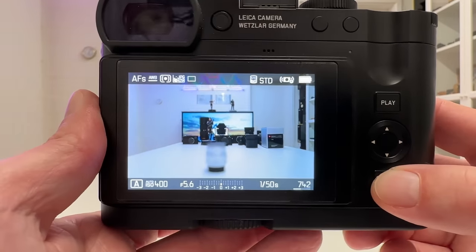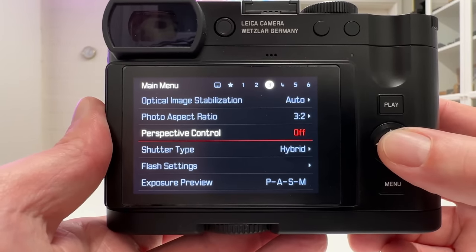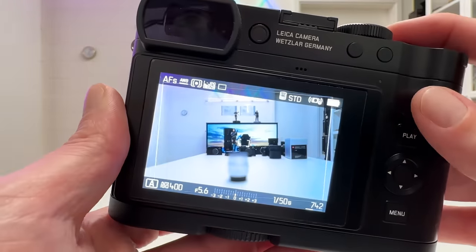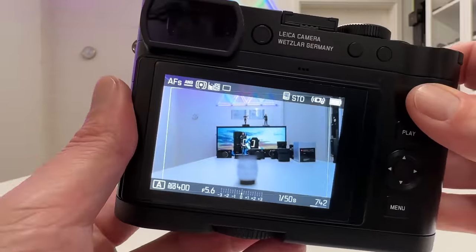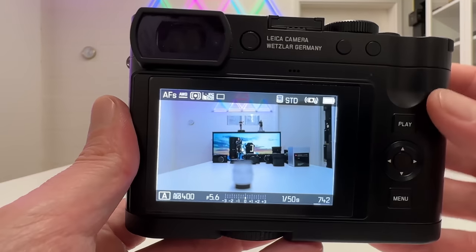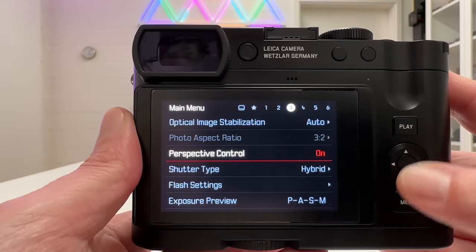And perspective control is now implemented in the Leica Q3 out of the box. If you go into the menu and go to page number 3, you find here perspective control off. And if I switch it on, I get the correction, which is read by Lightroom and written in the metadata by the camera. And you have perspective control in the same way as you're used to it from other Leica cameras. You can also switch it off, of course.